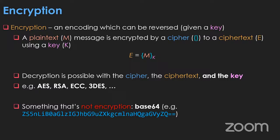Okay. At the bottom of this slide, you will see something that might be given to you as encryption, but it's not. You don't need a key to undo that thing at the bottom. And if you do CTFs, or if you ever program computers, you know what that is. It's an encoding, and it's base 64.